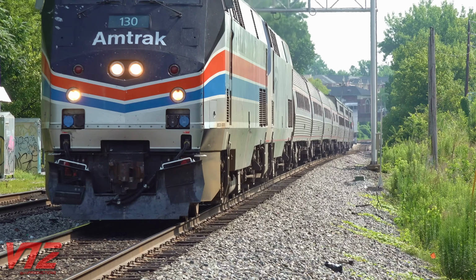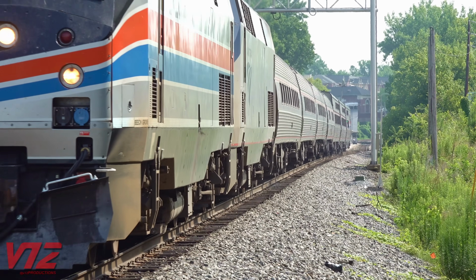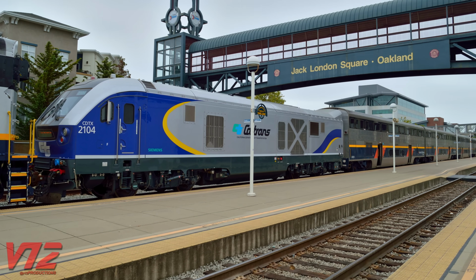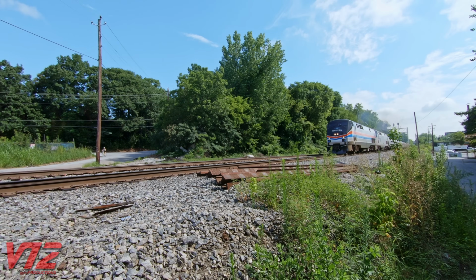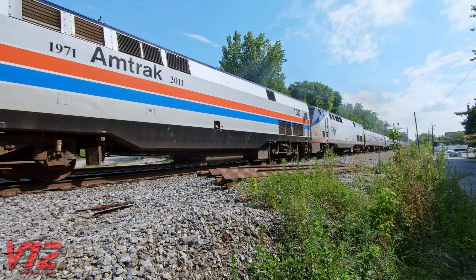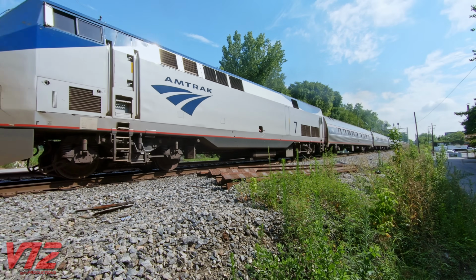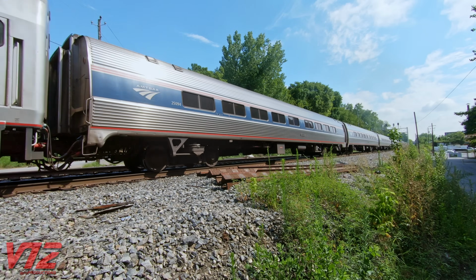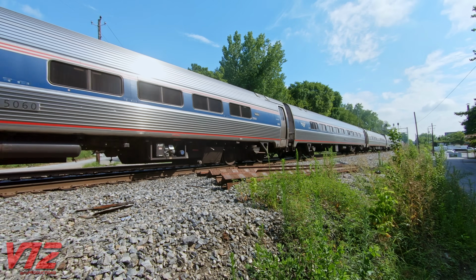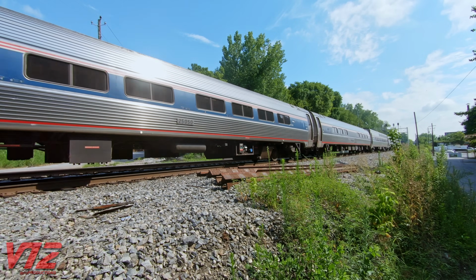Retirement is on the horizon for locomotives like this GE P42DC. They're being replaced on long-haul trains with more modern Siemens chargers. This train, Amtrak number 19, will soon be headed toward Birmingham, Alabama, and ultimately to New Orleans. It won't even get near downtown Atlanta.